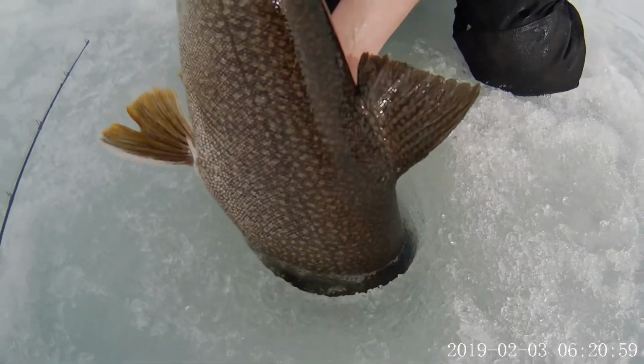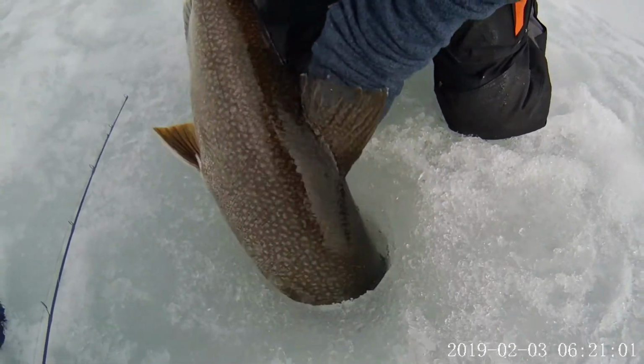Oh my god. That is an 8-inch hole. A massive girth, massive head.